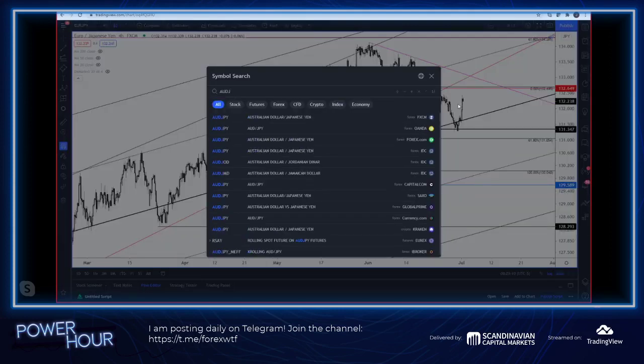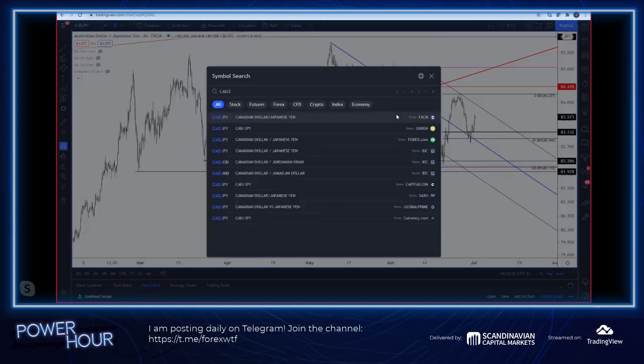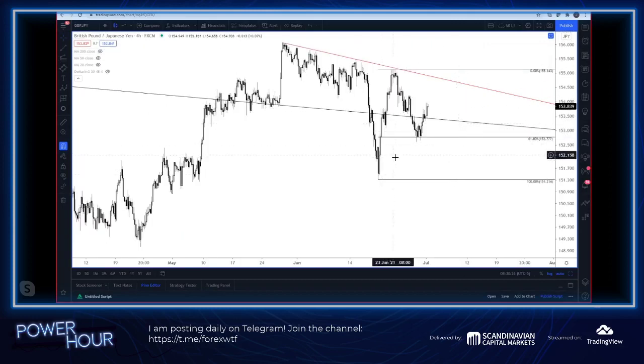Okay, if we look at like Aussie yen, same thing, right? Pullback held support. We actually were short here, and we were able to get out there at 84.20, which again, daily reversal support, but we pulled back to 61.8 retrace. So my point is, 61.8 retrace. Okay. CAD yen, 61.8 retrace. Kiwi yen, I didn't put this down, but it's probably the 61.8 retrace or close to it. But I know pound yen is, yep, pound yen 61.8 retrace.